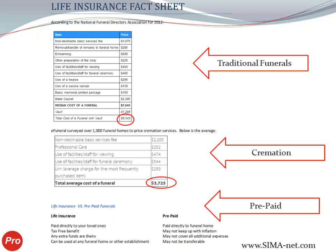So there is a life insurance fact sheet that I do have. I did put it as life insurance, not final expense, because most people don't know what final expense insurance is, but they know what life insurance is. So the top part there, traditional funerals, as you can see, it's $8,343 for the average funeral in America, according to National Funeral Directors in 2012. Now, if they say they want cremation, if they want a service, they can get cremation pretty expensive, but if they want a service and cremation, they're looking at about $3,700, as you can see there.